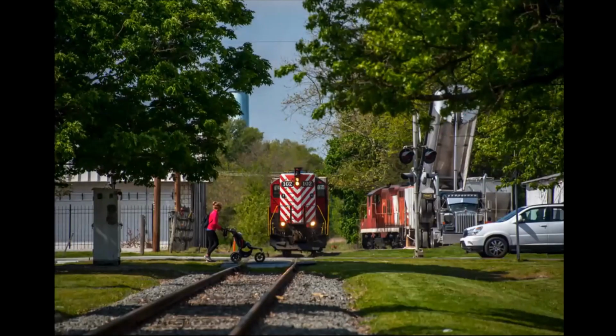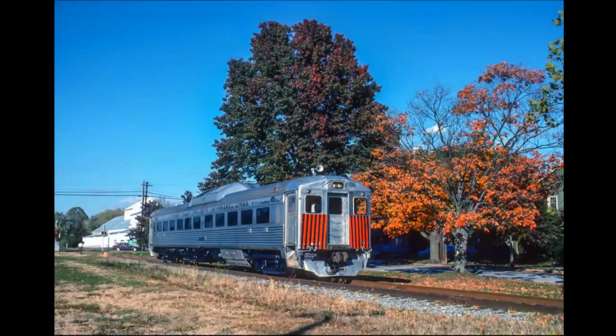Here you see them switching the Farmers Exchange in Woodstown. Like I said, they use 2 engines because of the way the switch is configured. One engine, the 102, sitting out on the main line. The other locomotive is pushing the car back into Farmers Exchange.